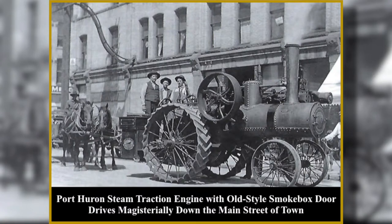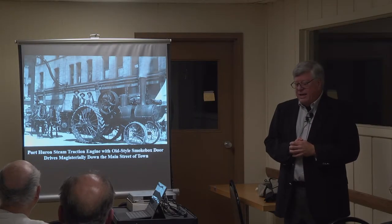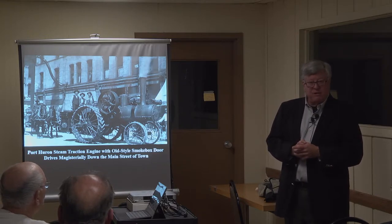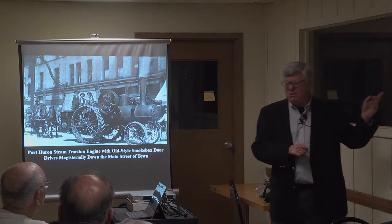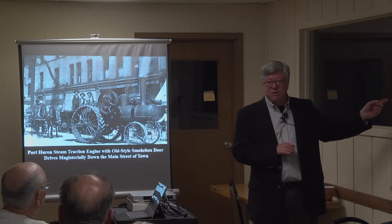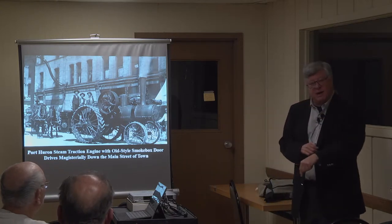Well, Upton really started to take off. I mean, he was doing great. And he had one problem, though. To get his steam traction engines loaded on the rail cars, he had to drive them through downtown. He's only over here by the research center, so it's not like he had far to go, but he had to go about three blocks through downtown to get them on the rail car.